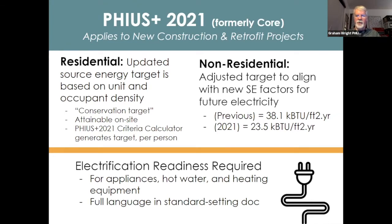And so in order to make that happen better, we added some nuance to it this time around for the residential. But even on this, what we formerly called the core tier, even on this regular tier, we're going to require electrification readiness.